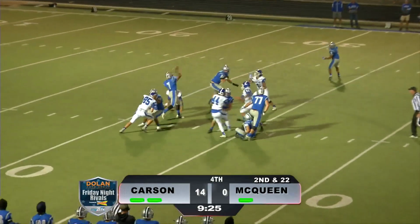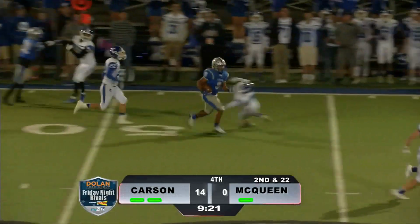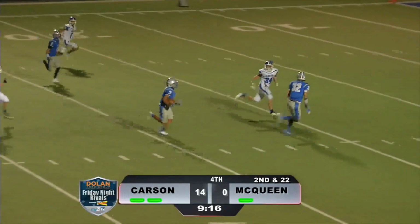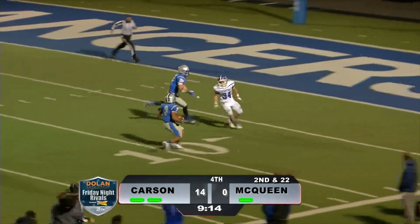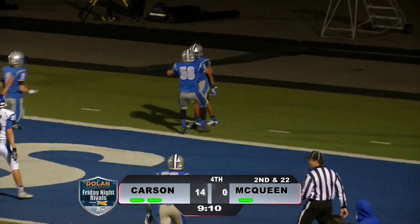Stallworth in his second drive at quarterback, drops back to pass. Will find Kolb in the flat, gets some room to run, gets across the 50, across the 40, down inside the 30. One man to beat. Kolb inside the 10, into the end zone. Touchdown, McQueen.